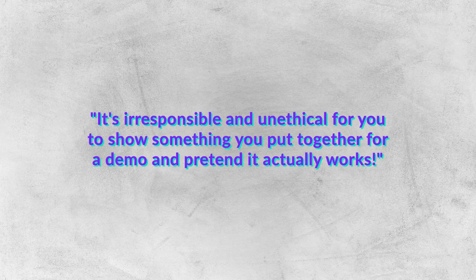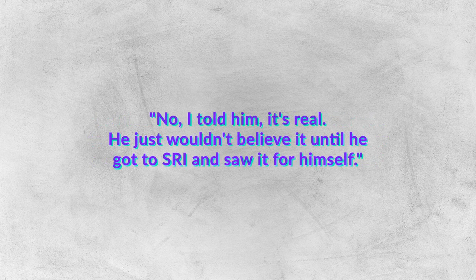One such individual was famed computer scientist Andreas Van Dam, who furiously berated Engelbart after the presentation, stating, "It's irresponsible and unethical for you to show something you put together for a demo and pretend it actually works." To which Engelbart stated, "No, I told him it's real. He just wouldn't believe it until he got to SRI and saw it for himself."